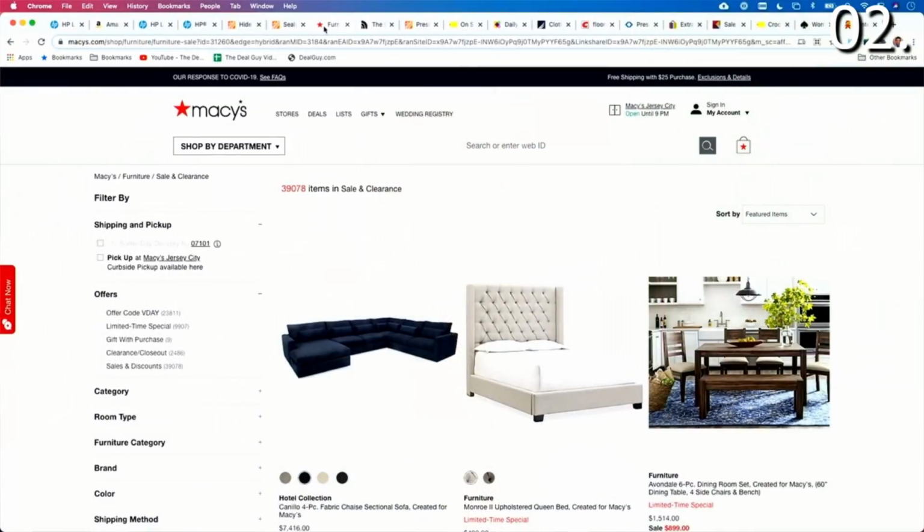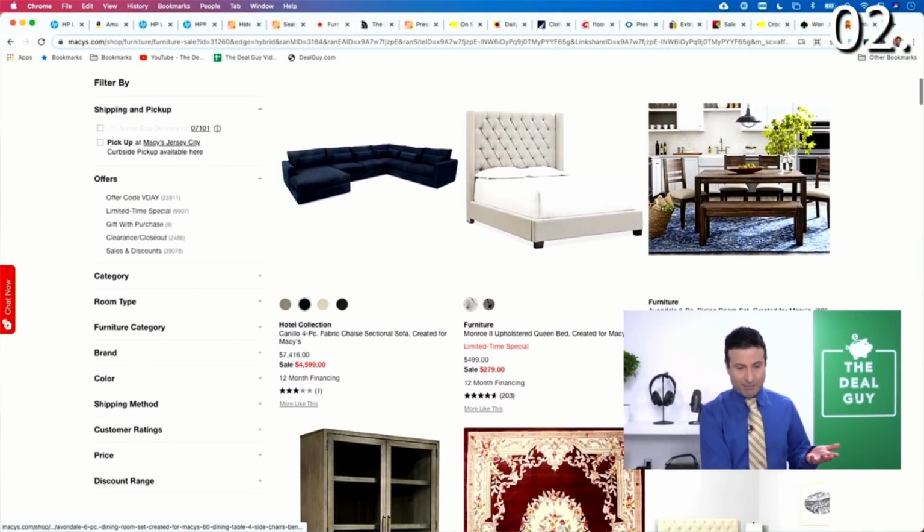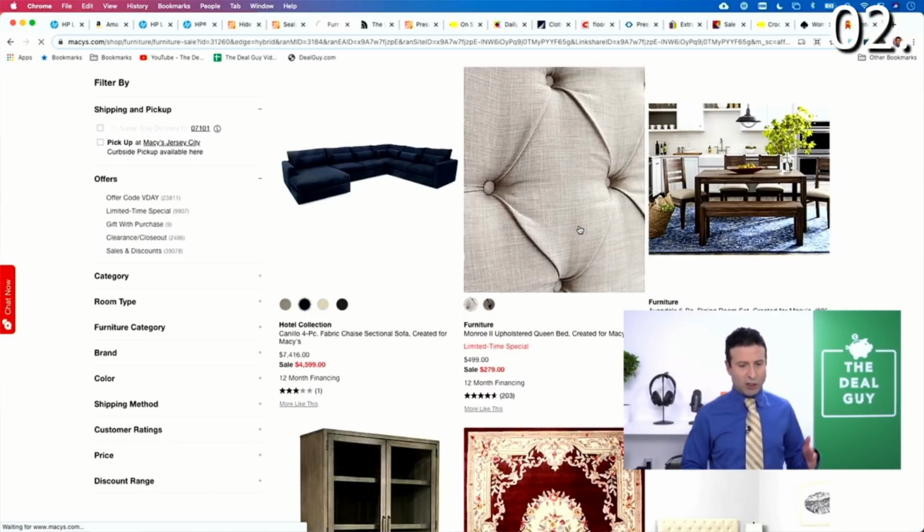In the number 2 spot, and perhaps a little bit more of an obvious offering before I move into some surprises, the furniture that you'll find from your favorite local furniture stores are great. Obviously support the local stores where and when you can, but Macy's, as an example, has some beautiful bed frames. We're talking $499 prices down to $279.